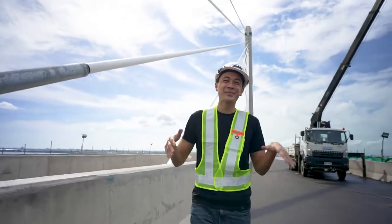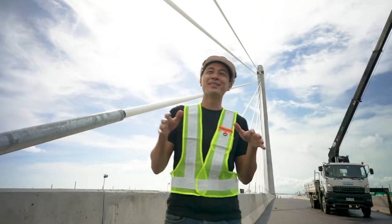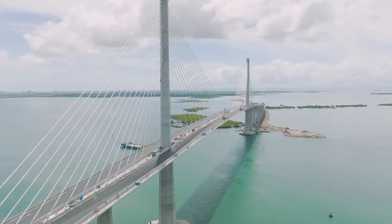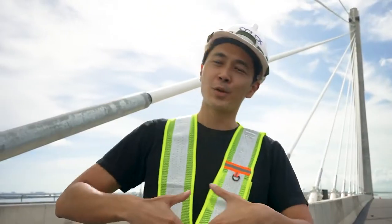Guys, freshly paved asphalt, and they just told me the news na I am the first outsider daw to ever drive here sa CCLEX. So, sobrang honored ako. Thank you for having me. Ang ganda ng feeling to be able to walk here. I'm sure not a lot of people will get to walk here, especially when this is up and running.